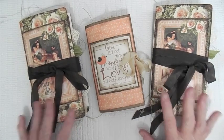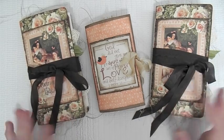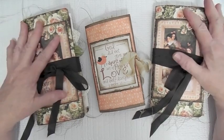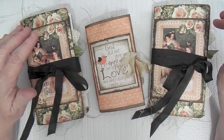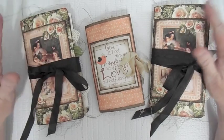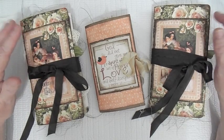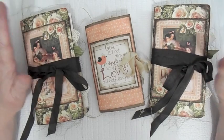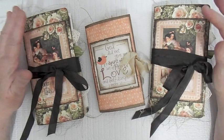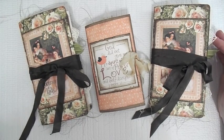But I did make these, and these are so much fun to make. I tell you, I have had a ball with the traveler size junk journals and the little bag journals. And I have got some more bag journals that I am working on, so I will be uploading those as well. And I've even got some, like I call, micro mini bags that are just adorable. So just a lot of fun, those bags are.